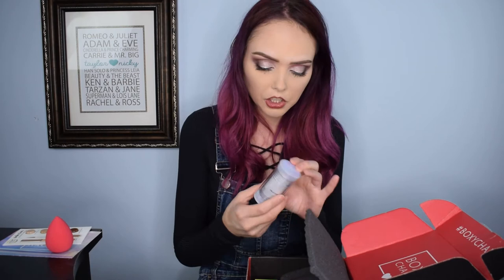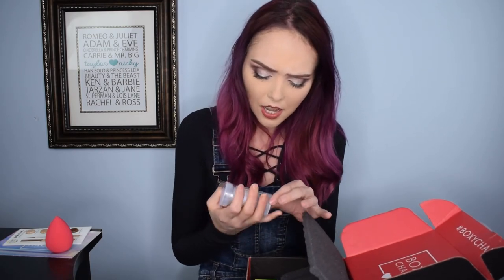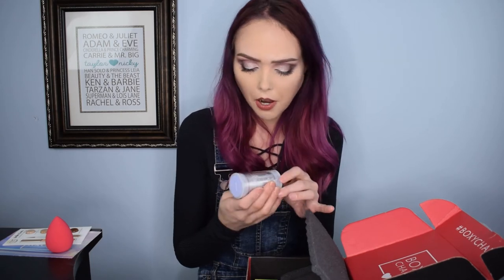Oh my gosh, this is giant. Okay, I'm really excited about this. I didn't even know this was one of the potential items, but this is a holographic stick from Milk Makeup.